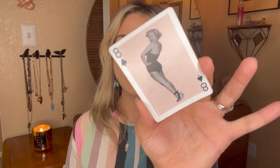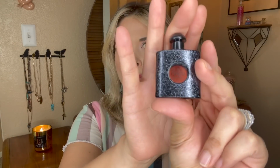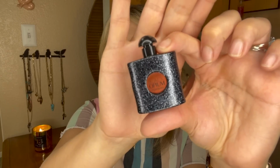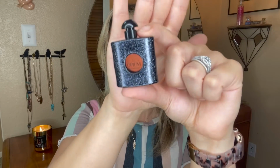For the 8 of Spades fragrance, I decided to reach for my little mini Black Opium here. I wanted to reach for this perfume because I just purchased it back in December, I think, and I haven't worn it at all. Maybe I've worn it one time. So I wanted to make sure it's getting some love in my collection. I'm going to try and wear this 10 times before I roll it out of this project. And because it's such a small amount, that might make a good little dent in there. And I just love this perfume.